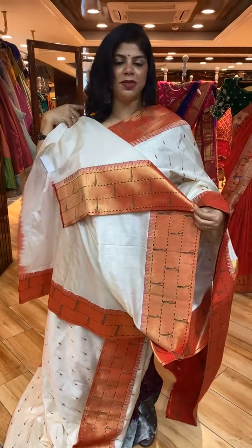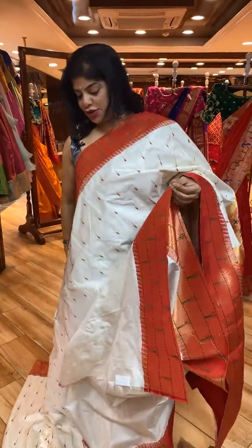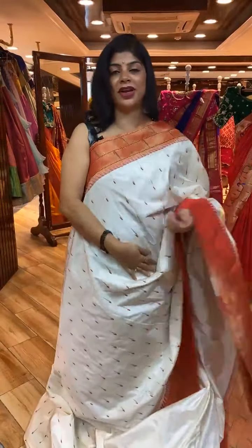You can go for red color blouse, customized blouse. Design change kochu red color tho. Adi kuda chala pretty ga untundi. Ila kuda plain veskunna chala gorgeous ga untundi.